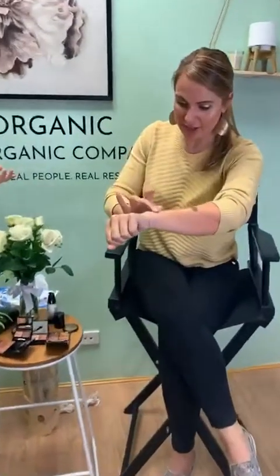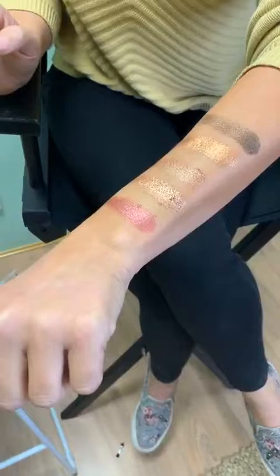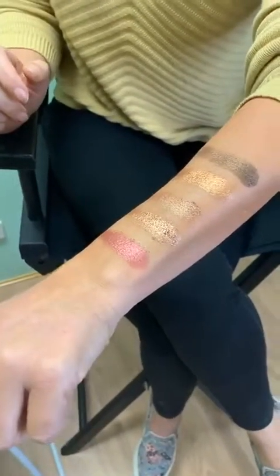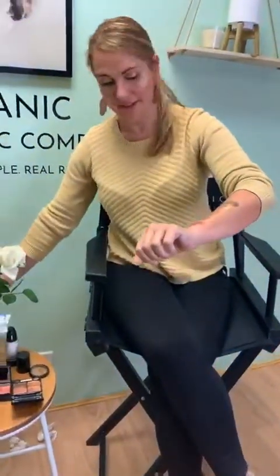I just wanted to do this lighter pink one. Well, it's not really lighter when it goes on, but you can see the pink on the darker skin is a different tone too. Looks amazing there. So it looks different on everybody's skin tone. You can get a completely different effect.